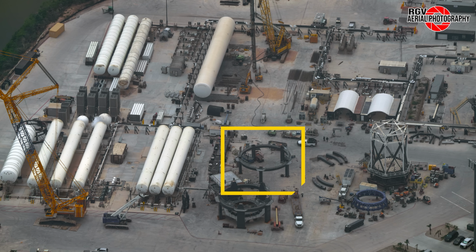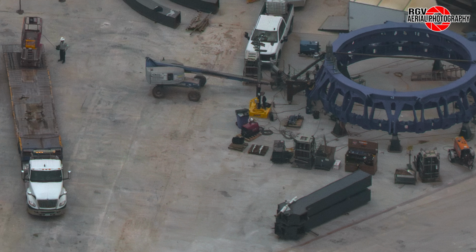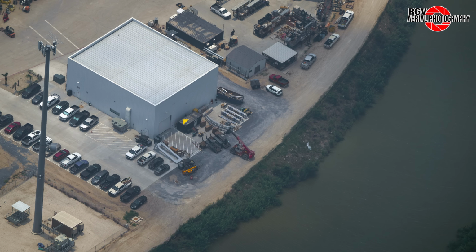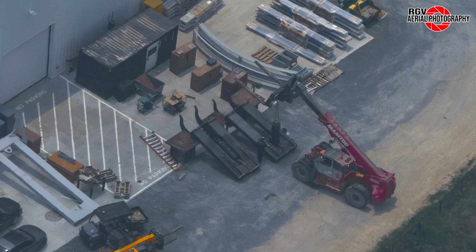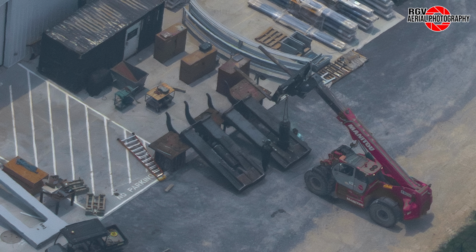Moving to the structural test area, we can see the second level of the structural test stand has received access platforms and rails. Sitting nearby, we can see 2 new legs for the next level. Next to the ground fabrication building, we can see 2 new steel structures with pistons that appear to swivel. Well, that's it for Massey's, on to Sanchez.